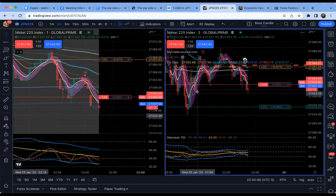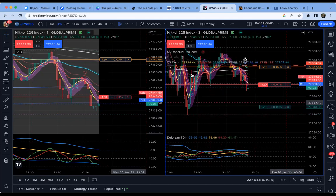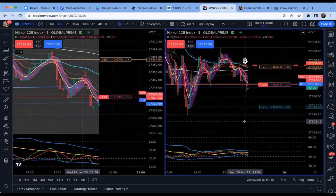There is a little bit of structure back here, right where price is right now, so hopefully it'll bust through this and give us a little bit of a run here so we get an opportunity to trail a stop loss.